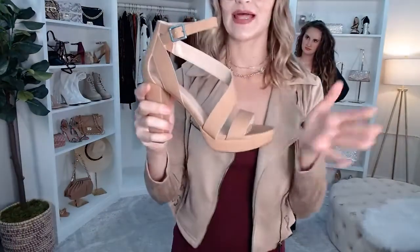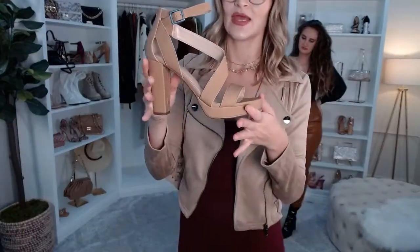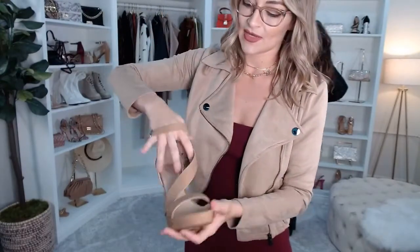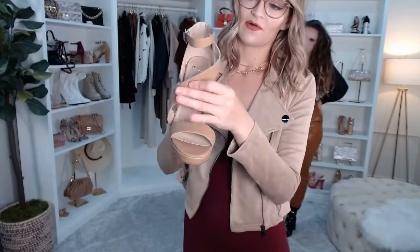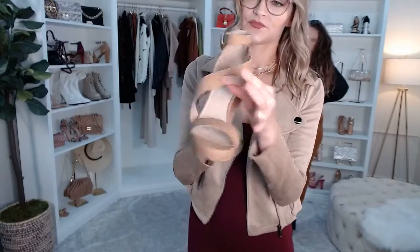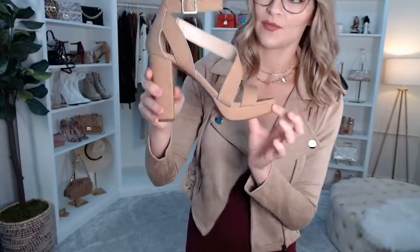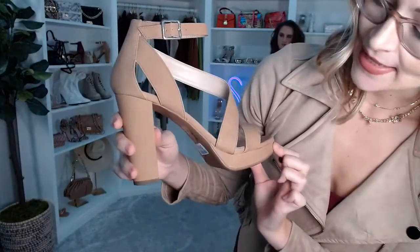So this is our chic asymmetrical strap platform heels. Love the platform. This is in the color natural. We also have these in black. And these are just super unique because of the asymmetrical strap over the foot right there. I think that is really cute. You're going to have your classic block heel right here. Decent sized heel, but of course you've got the platform, so it won't be too tall in the end.